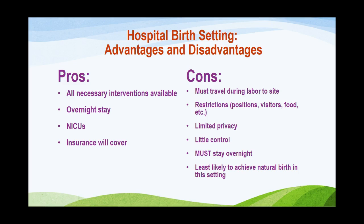All right, let's go through the pros and cons of each type of birth setting. So in the hospital, it is good because we have all the necessary interventions available that we might need for an emergency. Another pro could be that you get to stay overnight. The mom gets some relief, right? The baby can go to the nursery. She has help. We have an increased opportunity to educate her about how to take care of herself and the baby once she goes home.